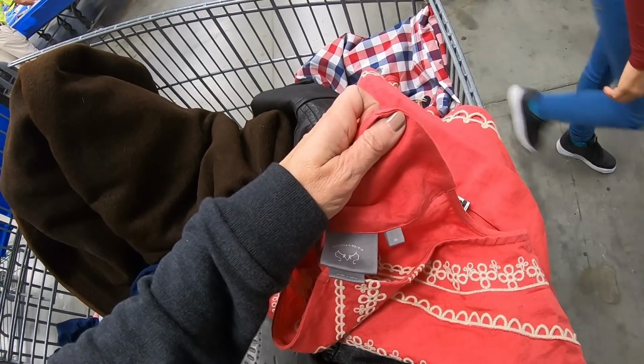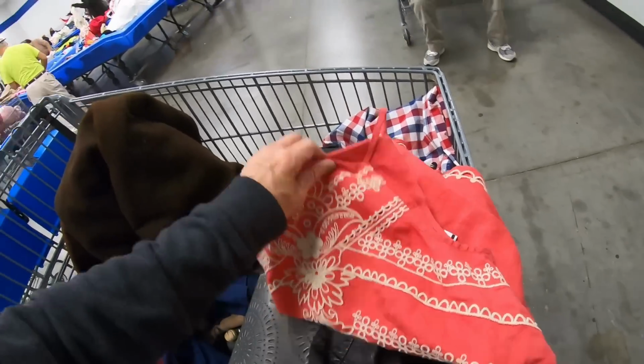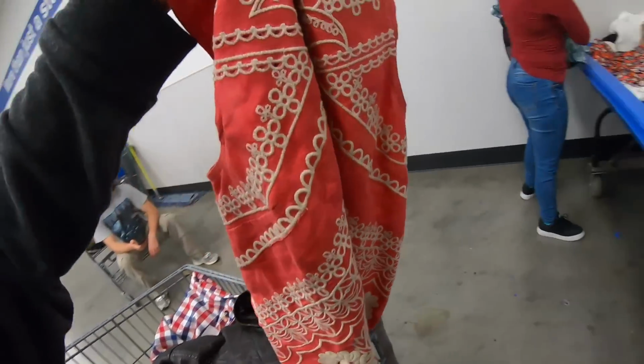Oh, 00. Yeah, I'll be putting that back. Who in the world is a 00? That is so tiny. Okay, I would have taken it if it was a 6. I looked at that quickly.